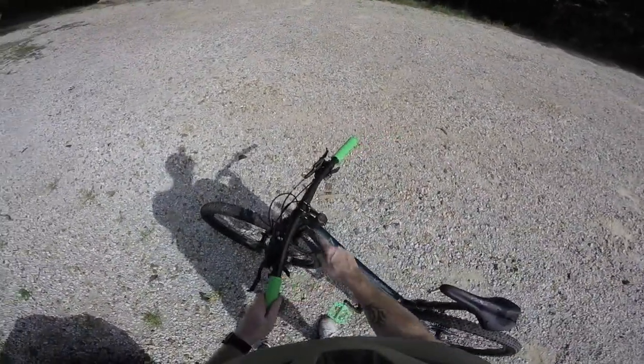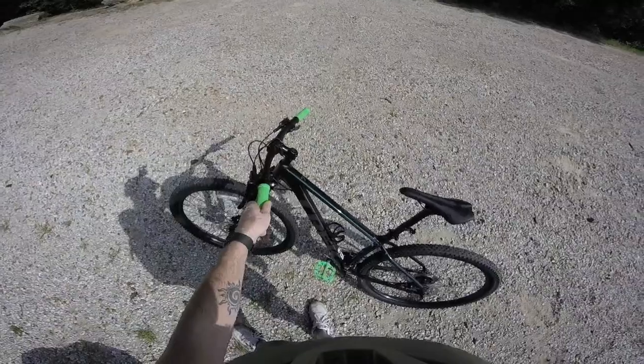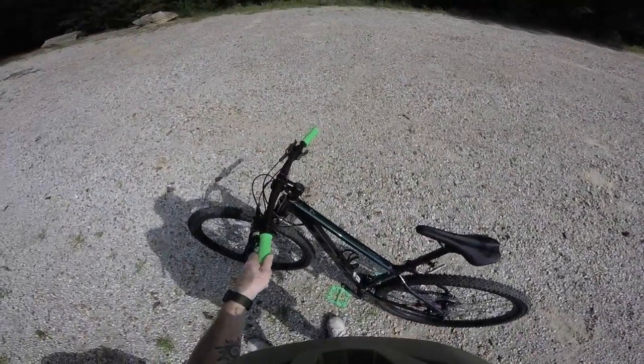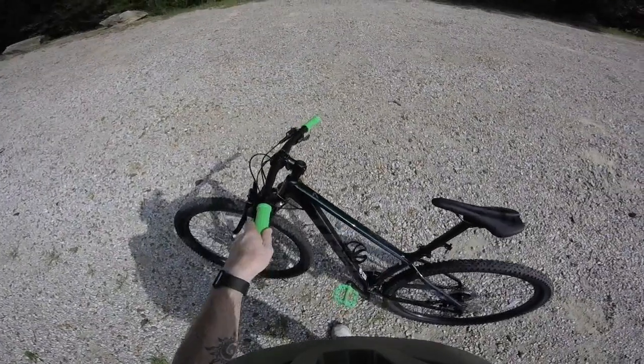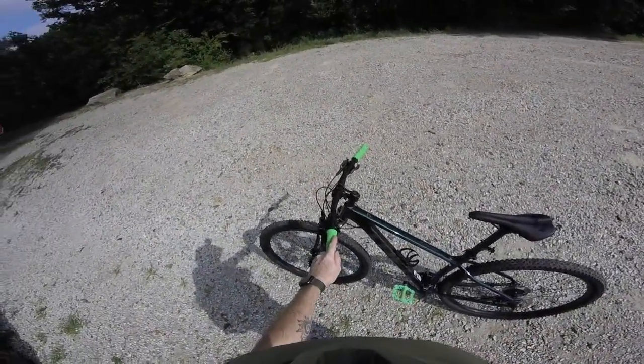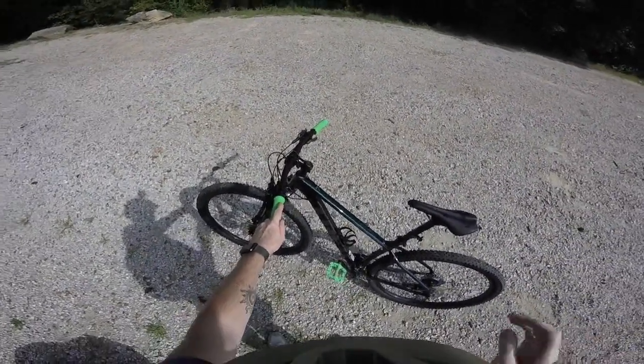I will say that when I was setting the star nut inside the steer tube after I cut it down, I ended up breaking the Park Tool. I think it's the TNS-1. It's just a tool to set that star nut. I ended up breaking it, so I called the guys at Park Tools, and they're sending me out a new part to replace the part I broke. So definitely a heads up, shout out to Park Tools. They did a great job.